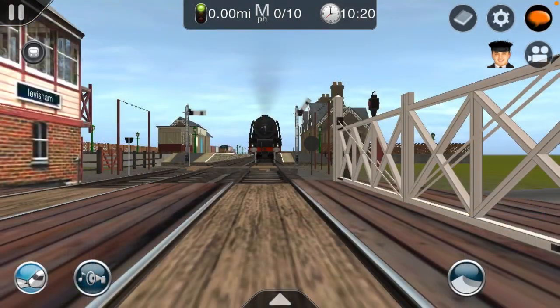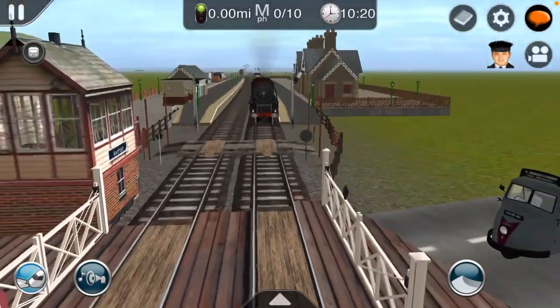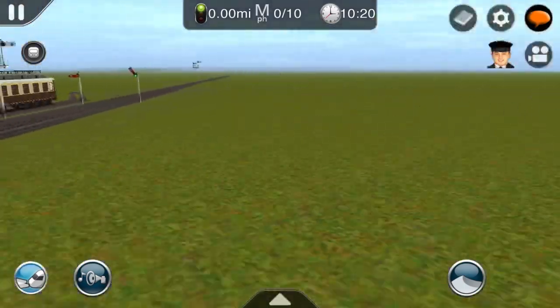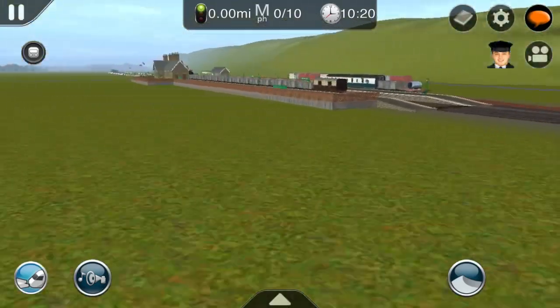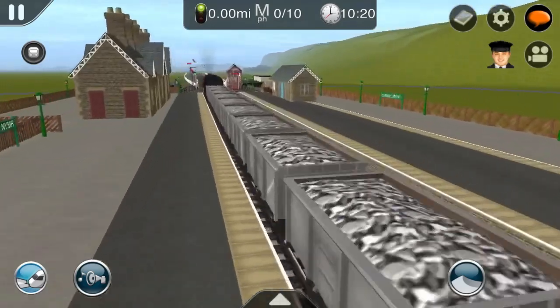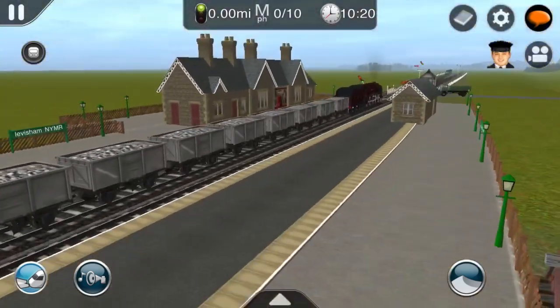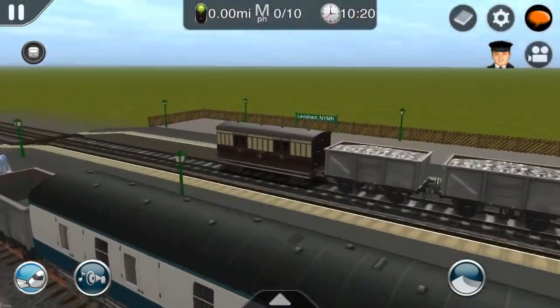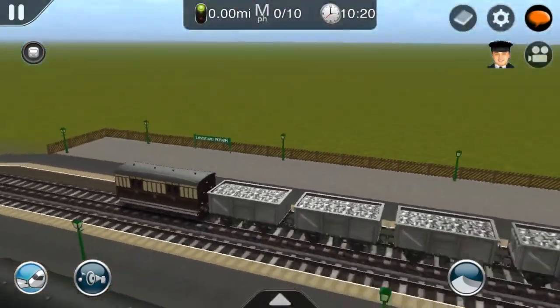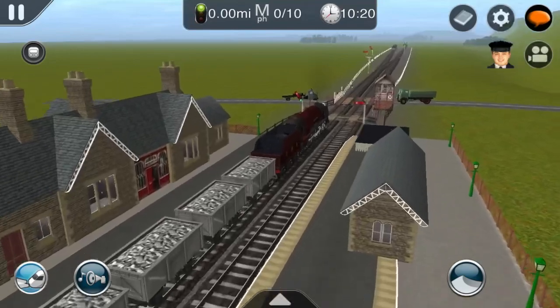So then, folks, we've made it to Levisham. As you saw, well back here, we nearly slogged up entirely on the gradient. Luckily, we managed to get over. So we brought the 15 mineral wagons and the Great Western van all the way here. We're all in one piece.